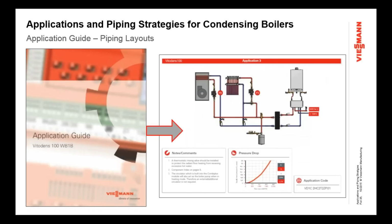And then we have piping layout drawings, and I'll go through some of these in detail in a few minutes, but those are the basic piping layouts that show you, with some design notes in the bottom here, what's required to satisfy that particular layout.